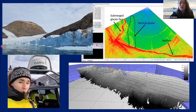So we drove as close as we dared to this outlet glacier. This is the acoustic data that we collected. So the ship is up here sort of driving into the screen, and you can actually see the submerged face of the glacier in the acoustic data. So this is a continuation of this glacier going into the water, and this is the seafloor, and we actually saw these evolving vertical plumes along the face of the glacier, which is just very exciting.